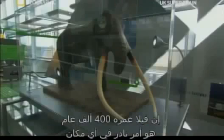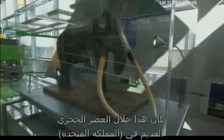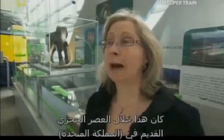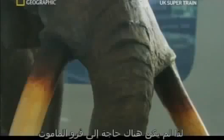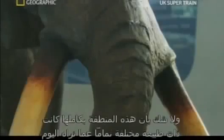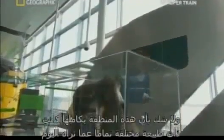A 400,000-year-old elephant is rare, anywhere. That's during the Paleolithic period in the UK, and it's an elephant, not a mammoth. It would have been much warmer in the landscape at the time, so it didn't need fur of a mammoth. And this whole area would have been a completely different landscape than the one we see today. We think it got stuck in the mud or the edge of a small lake.